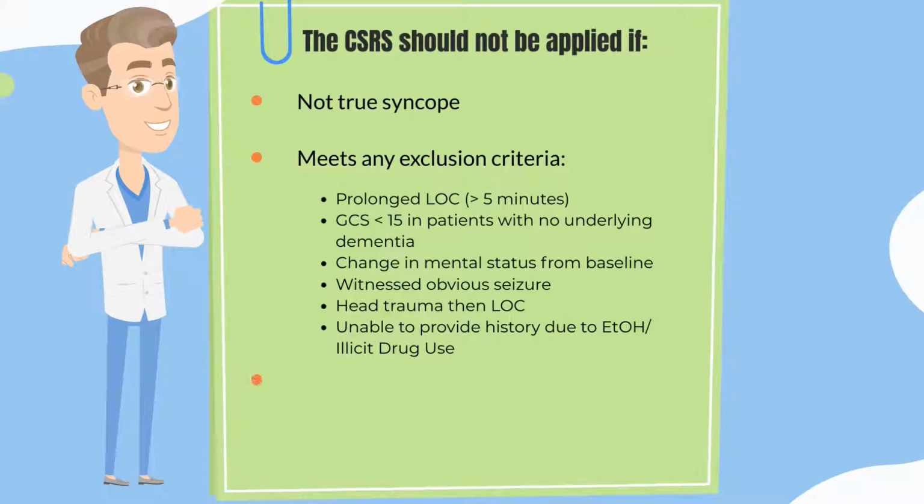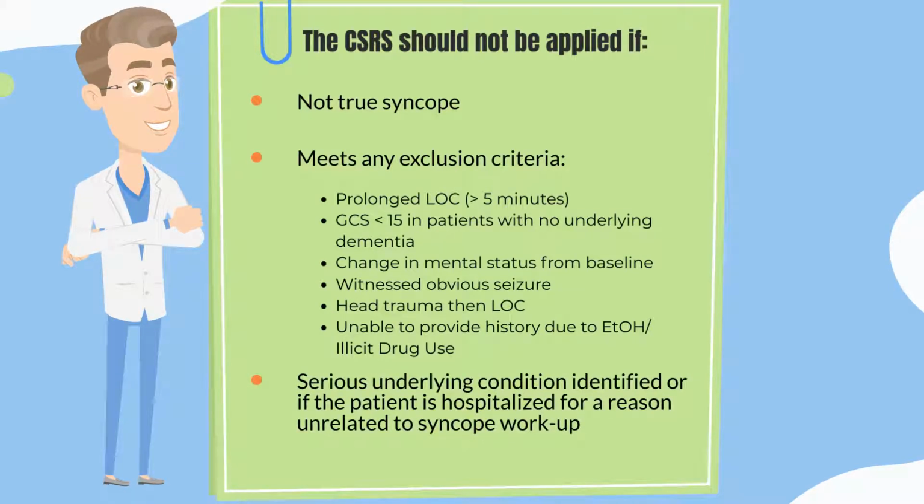Furthermore, the recommendations should not be used if a serious underlying condition is identified during the emergency department evaluation or if the patient is hospitalized for a reason unrelated to syncope workup, for example, unable to cope at home or for pain control.